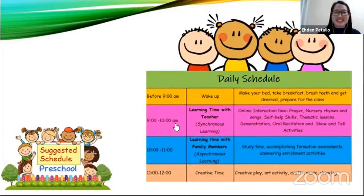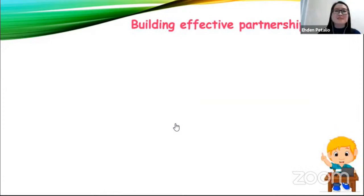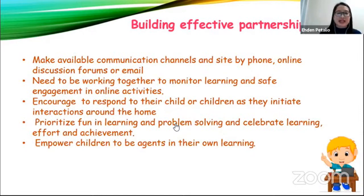Anyway, we also have to build effective partnerships. We have to make available communication channels, like phone. That's why we have our online consultation. We have to be 24/7 open. We have to make ourselves open so that if parents want to communicate or clarify with us, they can reach us. We need to work together to monitor learning and safe engagement in online activities, of course, and encourage them to respond to their child or children as they initiate interactions around the home.